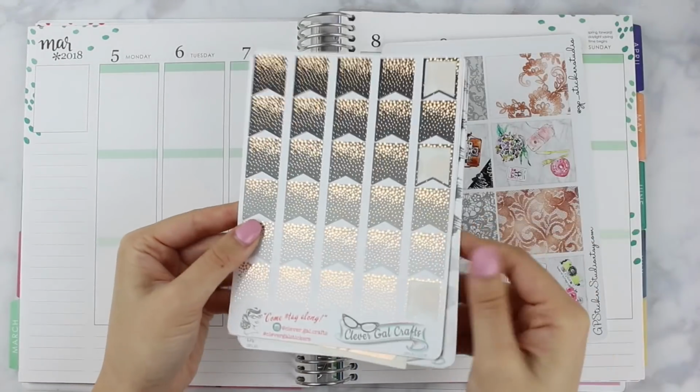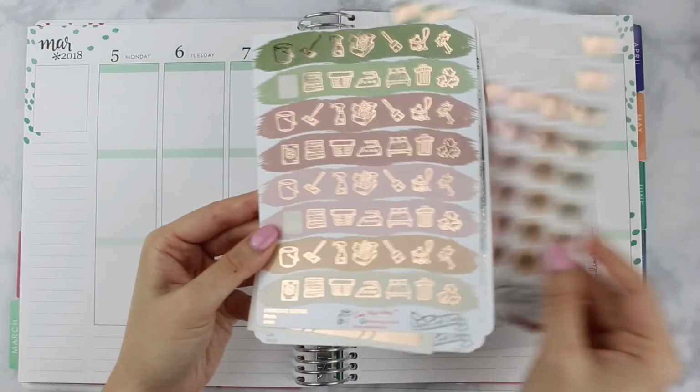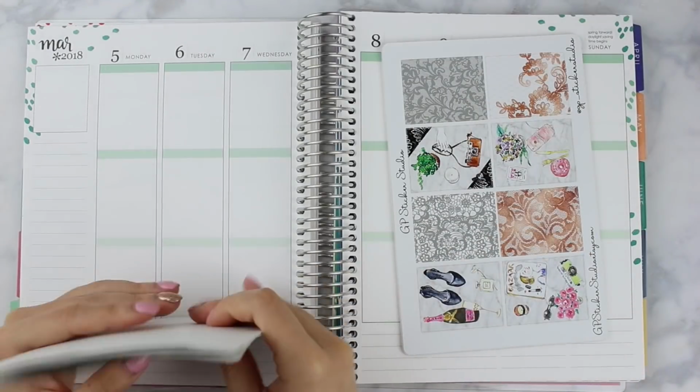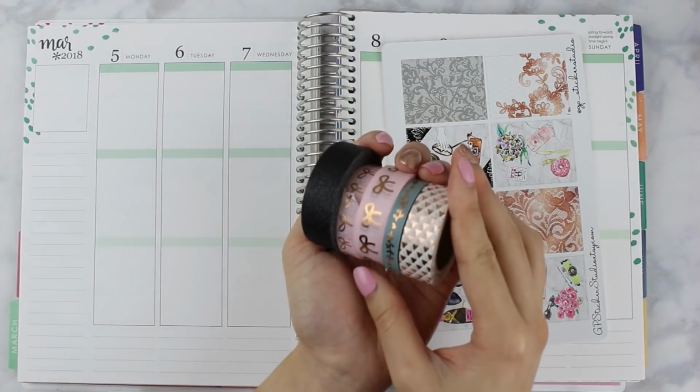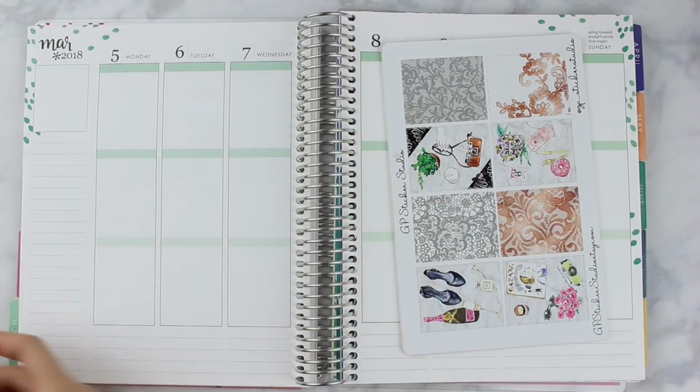I'm pulling in some rose gold foil this week. All of these are from Clever Gal Crafts, except for the first page of the flags. Those are from Sesame. These washi tapes I'm pulling in this week are all from Simply Gilded, except for the black glitter one, which is from Target.